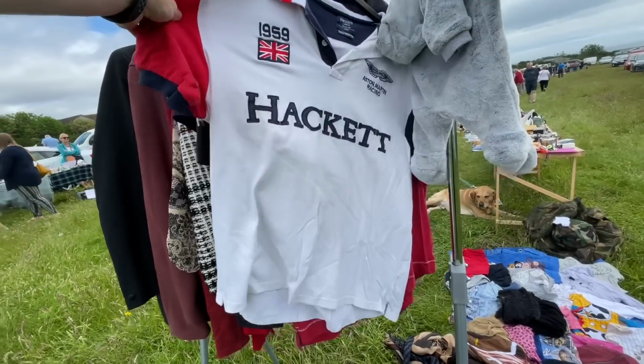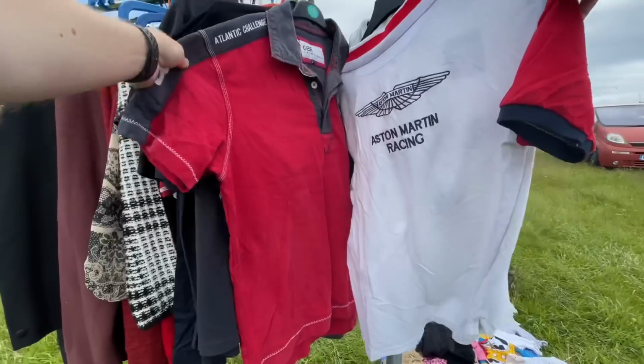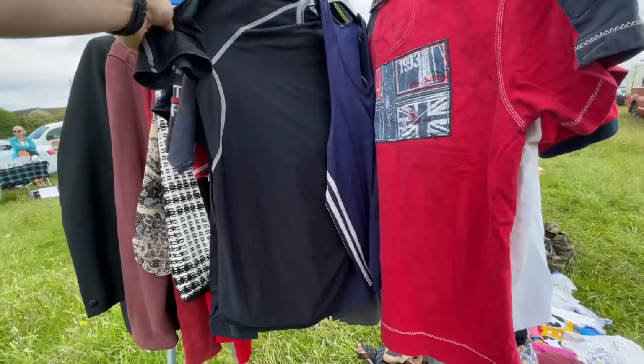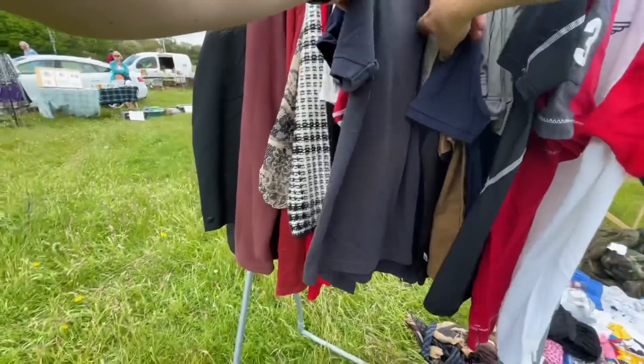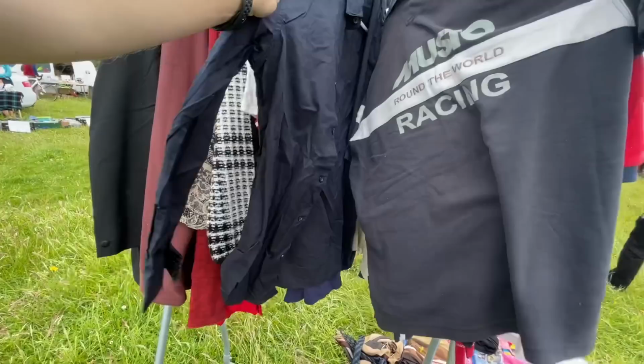Some nice motor racing polos here. They're a little bit dirty, but they're £1 each. That means I can really give them a good old clean up, and you know, they've got to be worth £1 each. Just debating which ones to get, really.